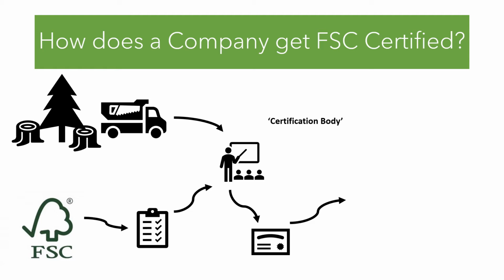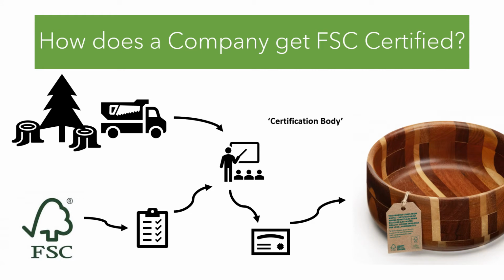Once a company is FSC certified, the FSC logo can be applied to wood and paper products from their forest, signaling to consumers that the materials in their products are responsibly sourced. Note that once a company is FSC certified, annual audits will take place to verify that they are continuing to maintain compliance with the FSC standards.